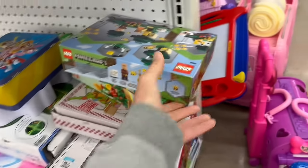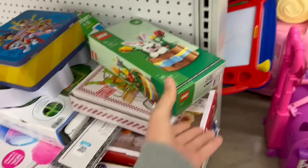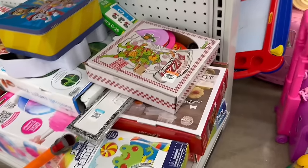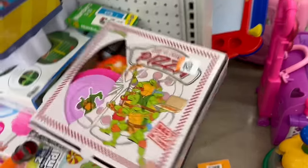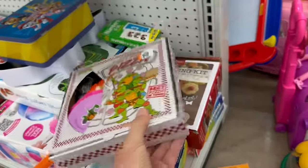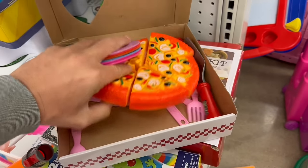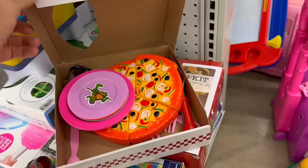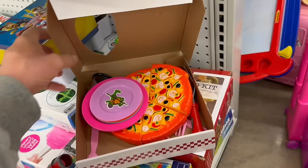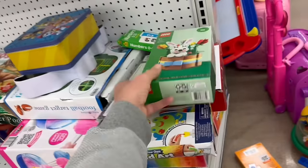That looks like a cool one. Minecraft. So, rabbit. Wow. And look at this thing. What is this? It's like a little dinette set. Pizza. Oh, that is cool. Yeah, I'm going to grab that, too. Well, this one's only selling for about $5 to $10, so we're going to leave this one here.